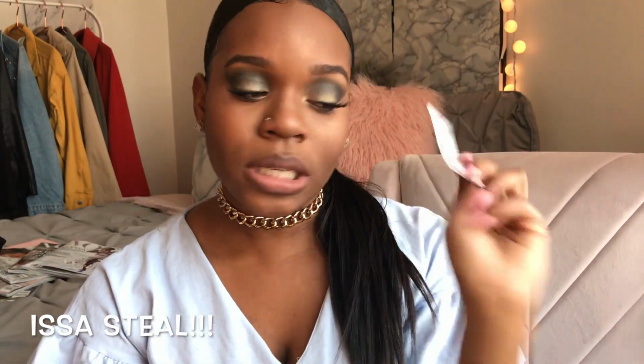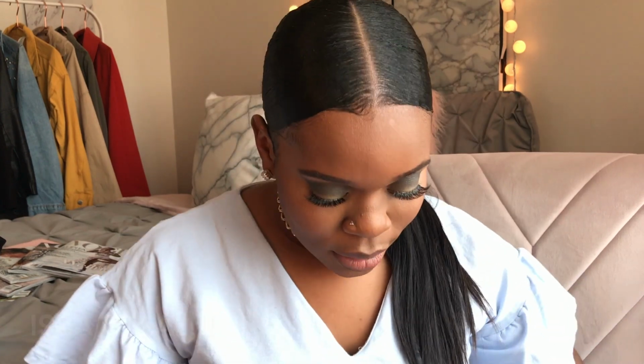Right here, I have the tag, as you know. This one retails for $17.99. Sorry, y'all. $17.99. But she got it for $10. Not kidding, y'all. $10. So yeah, it was definitely a steal. It was really nice. It's really cute. Now, with this shirt, let me show you what I paired it with.